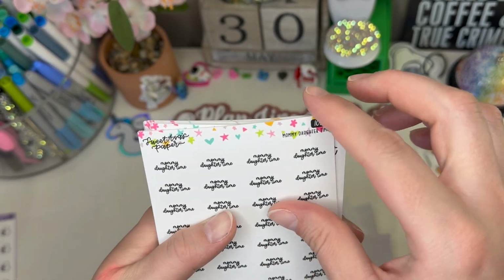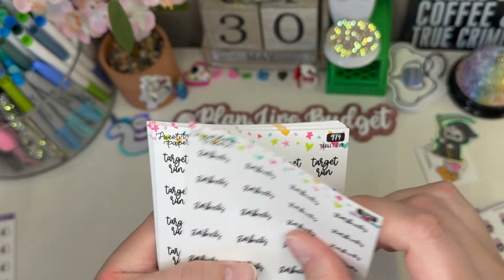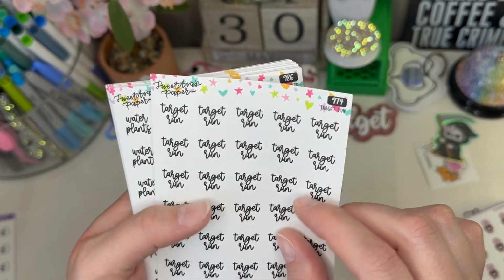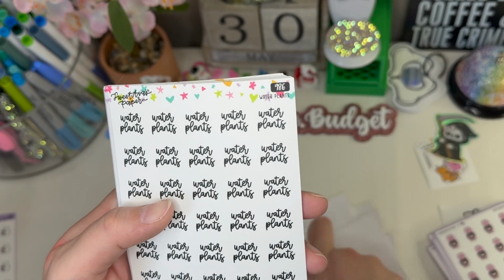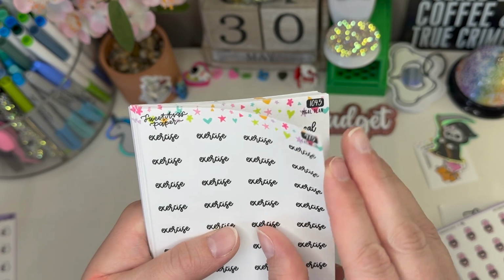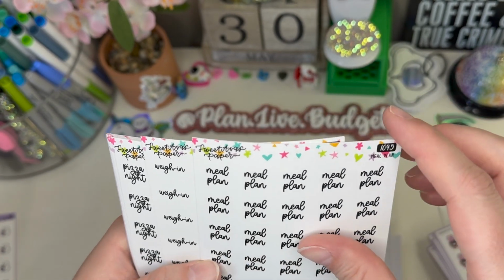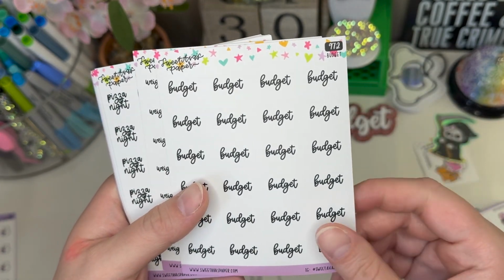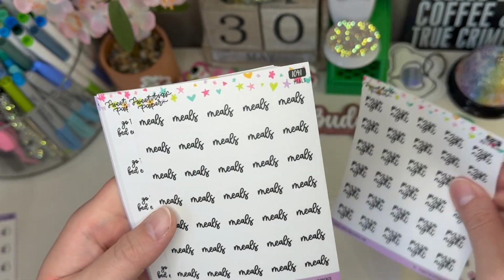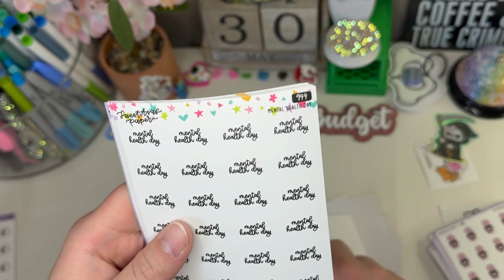Mommy and daughter time. Buy more stickers. Starbucks. Target run. I created some stickers that say Target dates, because that's when hubby and I go. So, glad I have more Target scripts. Water plants. Exercise, meal plan. I think these are all scripts. Maybe. Oh my gosh. Budget, weigh in, pizza night, meals, go to bed early. I just made those too.